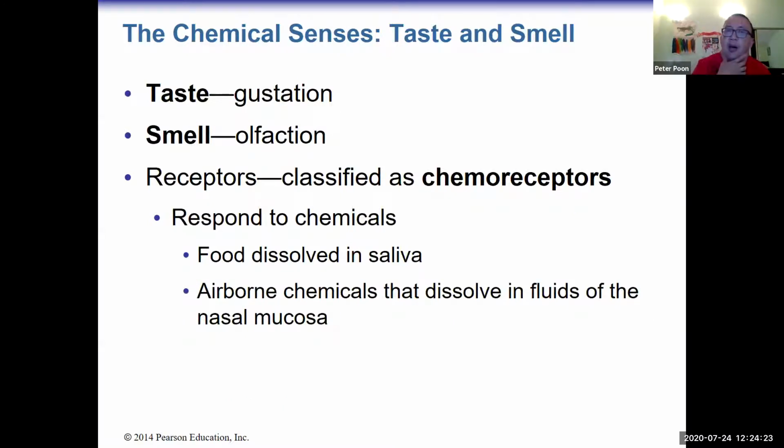All right. So let's talk about the first two, the chemical senses, taste and smell. Taste and smell are actually the same thing, really. Taste is gustation, smell is olfaction. These receptors are chemoreceptors. From a molecular biology perspective, these receptors are all the same. They respond to chemicals that are dissolved around them. For taste, they're dissolved in the saliva. For airborne smells, they're dissolved in the nasal mucosa.